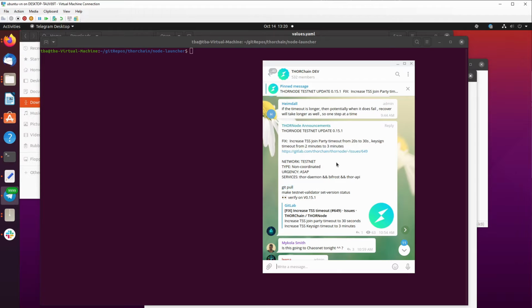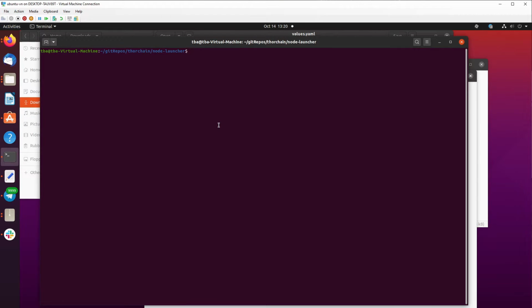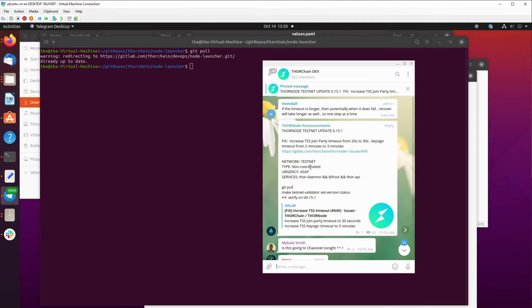All right, so I'm just going through the Thorchain chat and see if there's a request to upgrade. So I thought I'd do a video for that right now. I'm in my node-launcher folder, and I've already done a pull on this. This pull will download the latest files from the repo. And then the next step will be to do a make testnet-validator.